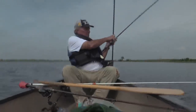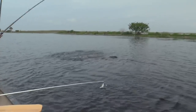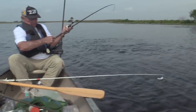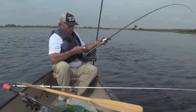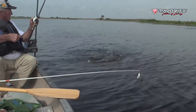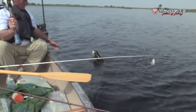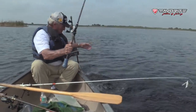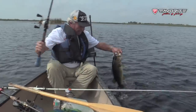There's a big one. Pretty good size bass. That's a good size bass. That's the kind of bass we're talking about, son. But let's drop the power pole. Drop the power pole down. Yeah. Okay, so that's a good bass. Nice bass. Yes, sir.